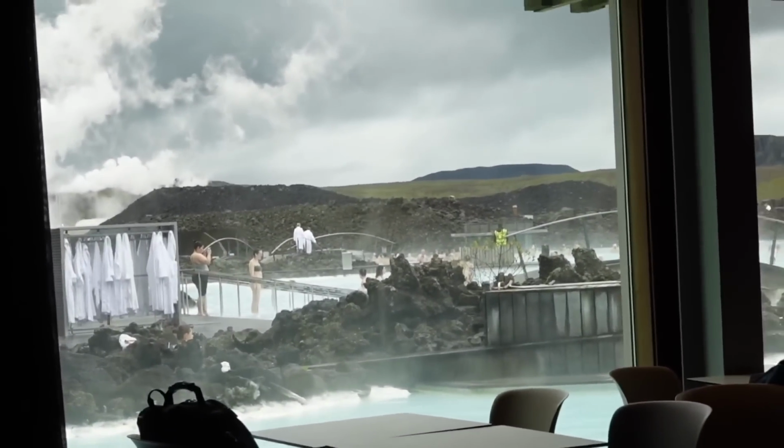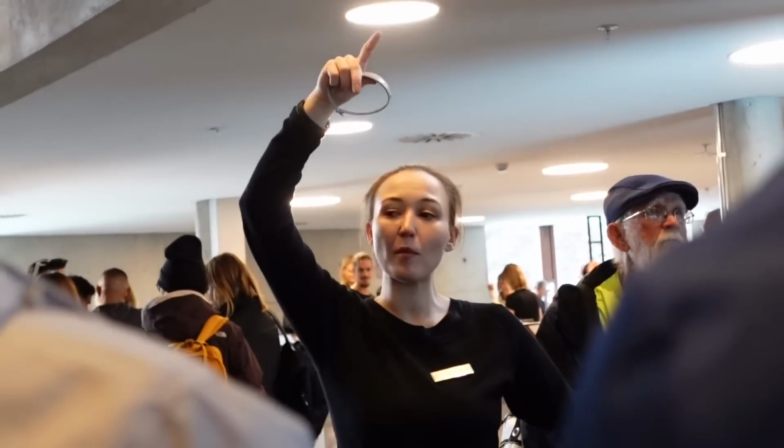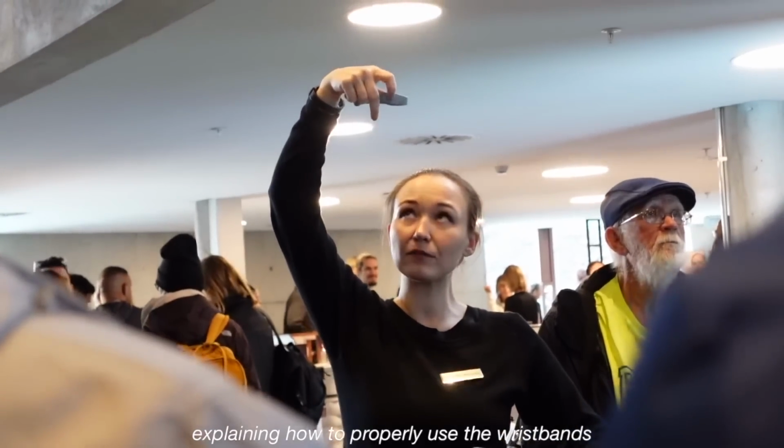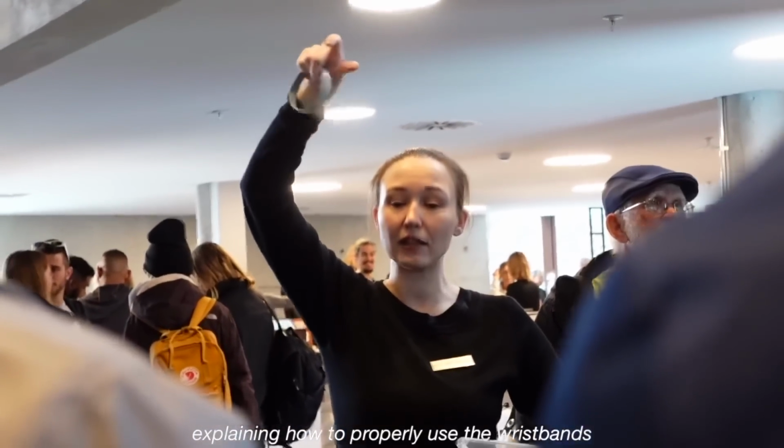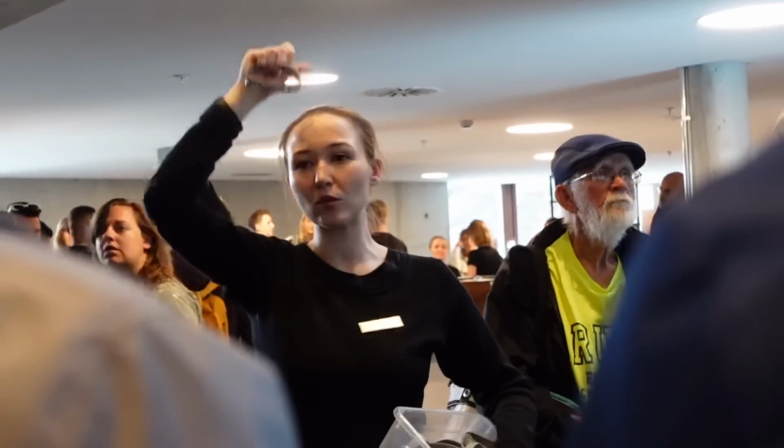I feel like I'm on another planet. I literally feel like I'm on another planet right now. Look at that. That's the moment when you are scanning this part of the wristband at the blue light. If you see the number on the screen, it means that your locker was properly closed. Thank you.